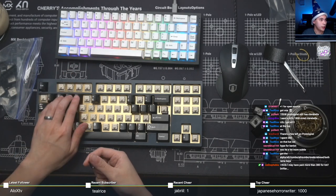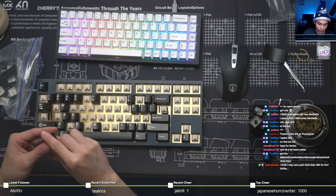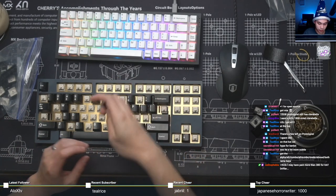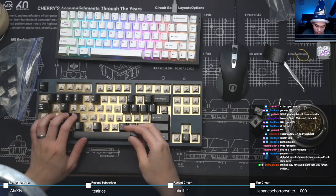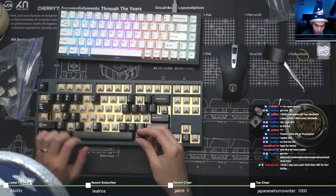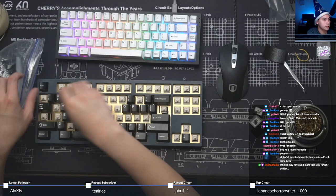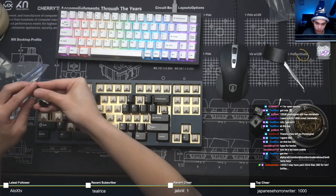I think I may have paid more than $380 for Cat Drifter. Oh my gosh. But you like Cat Drifter. As long as you like the set, I guess it doesn't matter if you spent $380 on it or not.